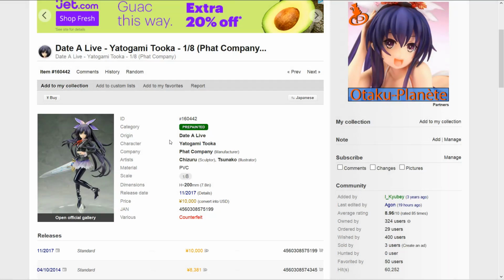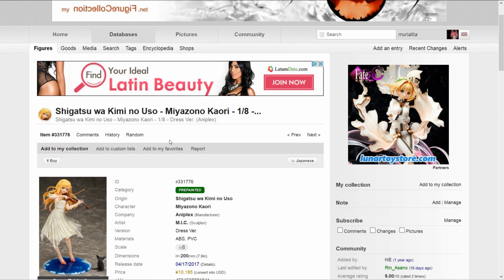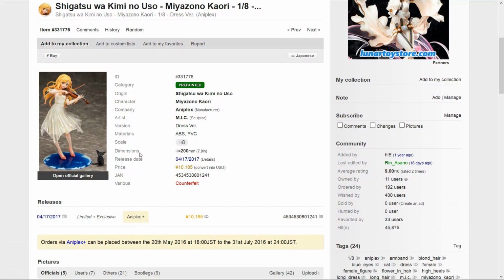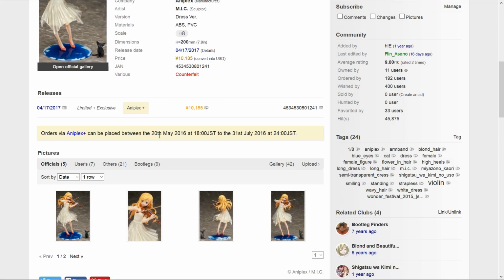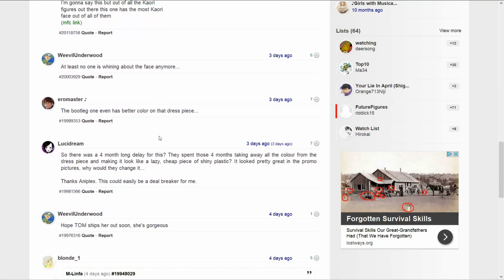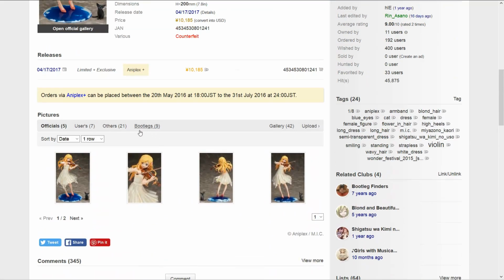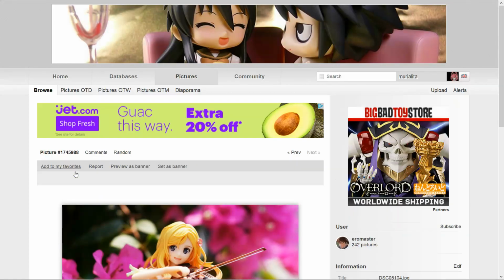So, anyways, Manuel also asked me to go back to this Miyazono Kaori from Shigatsu wa Kimi no Uso, or Your Lie in April. We have talked about this one before, but she just got released, and he wanted me to look at the user pictures because his is going to be a little bit later by the time he gets her, and evidently people are just doing some general complaining, but no one's really talking about her. So we'll look at the user pictures, and yeah, we'll give you my opinion.